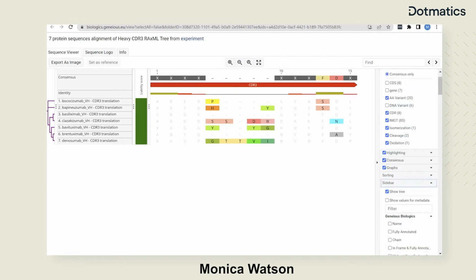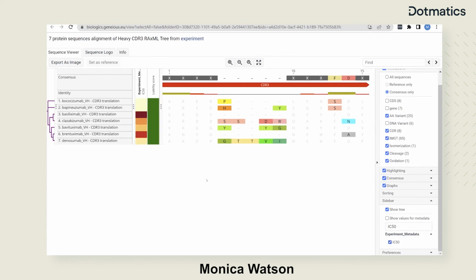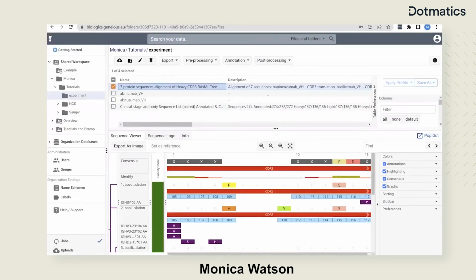But now I'm interested in seeing how those IC50 values are associated with each of these sequences. And you can visualize any kind of bioassay data with your sequences and make decisions about which sequences to move forward with and what mutations might be associated with lower IC50 values, and continue your experiments with these particular antibodies. So it's a really powerful tool. You can then take these results and export them as either a Geneious file or a FASTA file or as a table, so you have all of the associated metadata with those sequences.